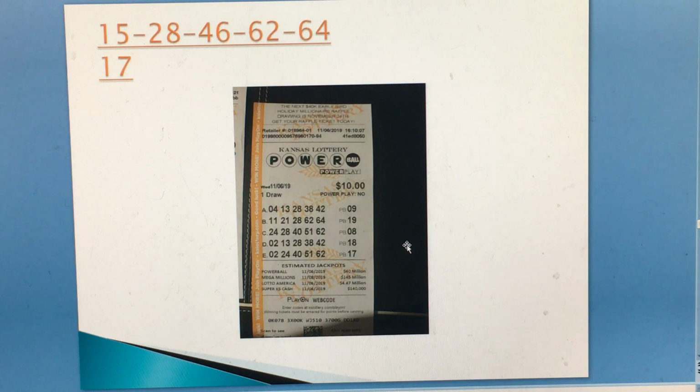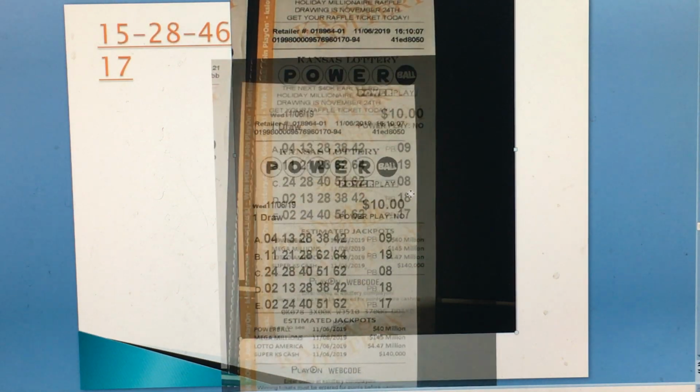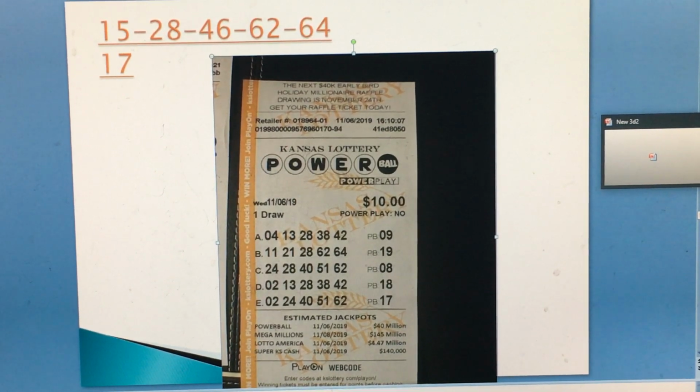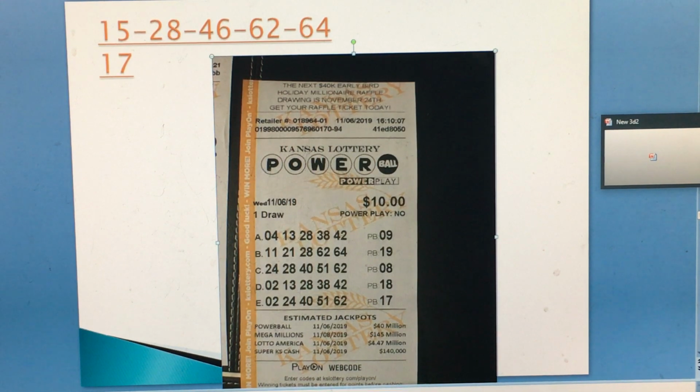Now, Wednesday night's Powerball, we are able to see the player play the numbers using my system, and let's see. Let me enlarge. The winning combination was 15, 28, 46, 62, 64, and 17. And he caught that on the bottom because the 17 was one of the Powerball numbers for last draw only. He got that 17, and these numbers will not be used since these numbers already did well. The combination will be changed.